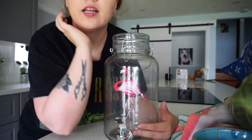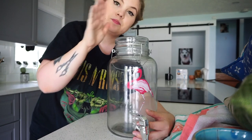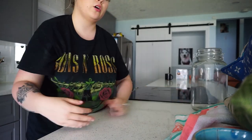this for the summer. I love using this for sangrias and summer barbecue parties. Obviously, I'm not having any parties right now because of COVID, but this I just love. When we're barbecuing, when we have people over in the summertime in the backyard, it's good. Anyway, so yeah, let's place these bad boys.